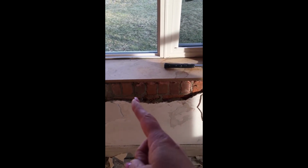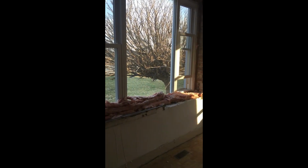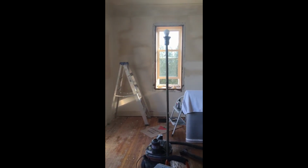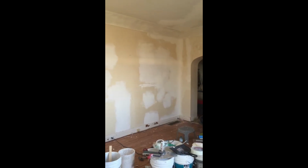Make a decision. Either fix that or expose the brick. And if I expose the brick, I run a big chance of cracking all of that, and that's gonna be a headache. So I decided to plaster, and then I decided to mud the rest, and I did that for days upon days upon days, just mudding and sanding and mudding and sanding until it was all done.